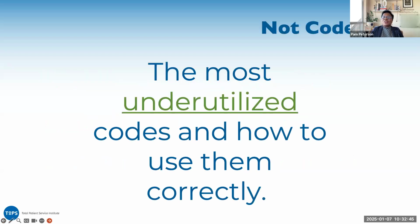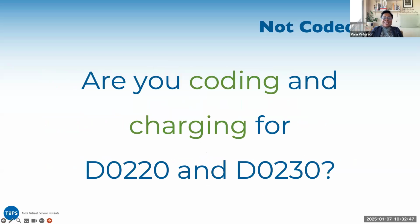There are a few codes that are underutilized. Let's talk about them. The D0220 and the D0230. 220 is frequently used. It's for a PA. What's not frequently used is the D0230. Now, the difference is the 220 is for the first PA. The 230 is for an additional PA. If you do 220 for both PAs, the payer will reject the actual claim. So you want to make sure that you use the D0230 for an additional PA.